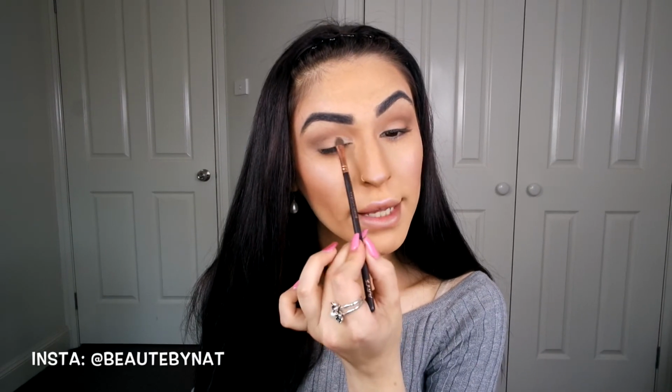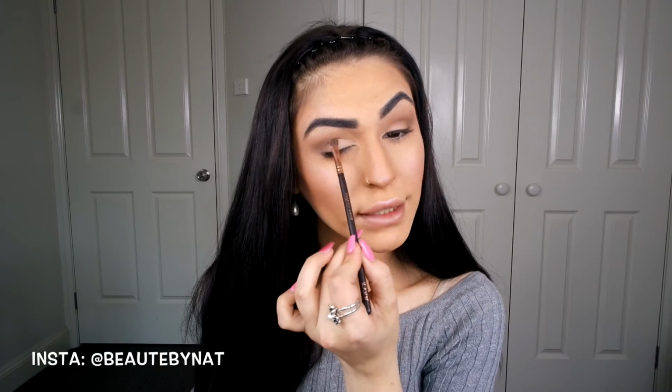I'm going in with a flat top tiny brush, and I'm using my Zoeva 237 detail brush for this one. I'll be using the bone shade again from the Morphe 350 palette, and I'll be focusing this in the inner corner of my eyes and going halfway through to my lid. And then going in underneath my eyebrow to define that a lot more.